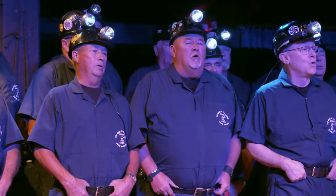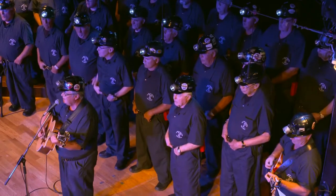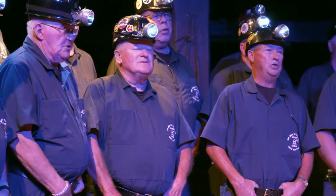coal. The men range in age from mid-30s to late 70s. They've performed all around the world, sharing songs about life as a Cape Breton coal miner.